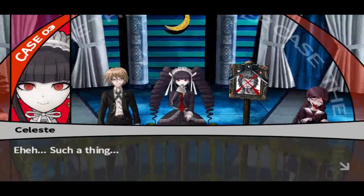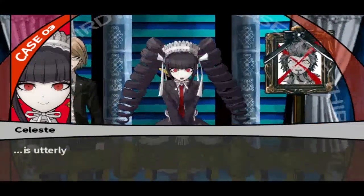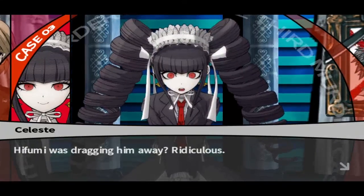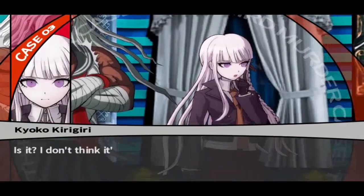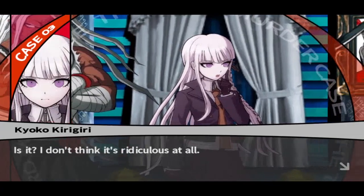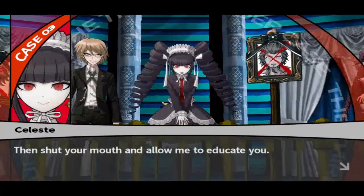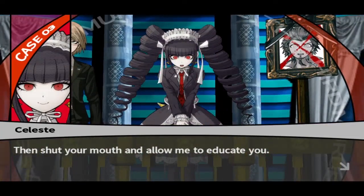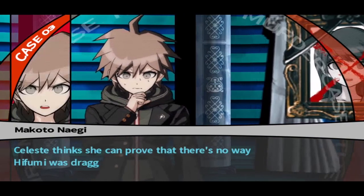Oh, she's laughing. That means she did it. Such a thing is utterly impossible. Is it though? Hifumi was dragging him away? Ridiculous. Is it? I don't think it's ridiculous at all. Then shut your mouth and allow me to educate you. You had a fun little photo op where you posed an unconscious hero in any way you liked, and then you took pictures of them, of him.